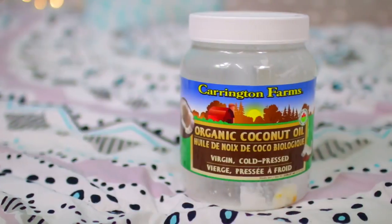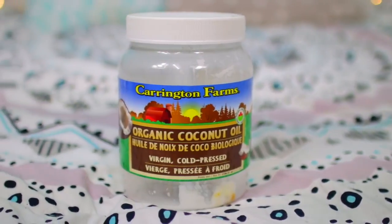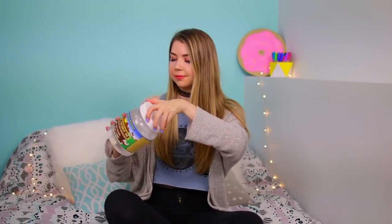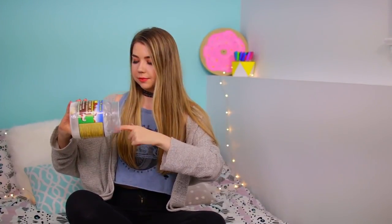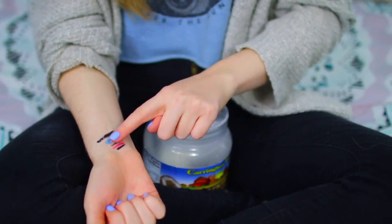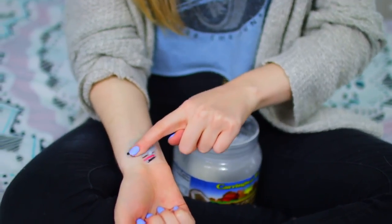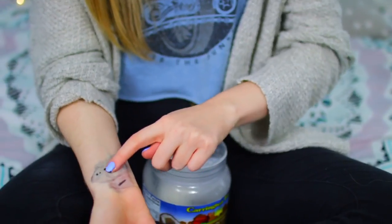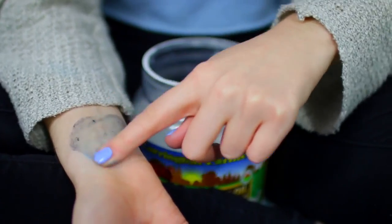I swear, coconut oil is God's gift to women because there are just so many amazing uses for this, but my favorite is probably that you can use it to remove makeup. It works so well. This is what I've done for years. I can't do it anymore because I have eyelash extensions, but if you don't have that, definitely use this to remove your makeup. It works so well, it's natural, it's good for your skin, it's moisturizing. I'm literally obsessed with coconut oil. I think every girl needs some, even if you have eyelash extensions like me, because there's so many other uses for it.